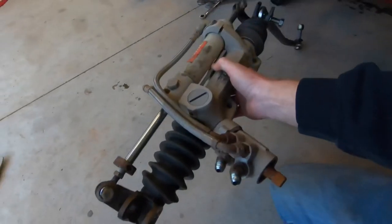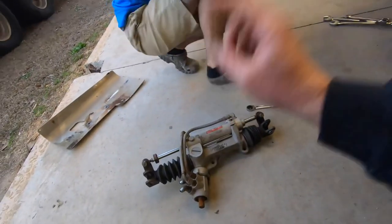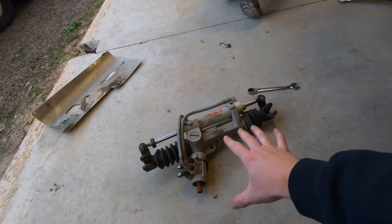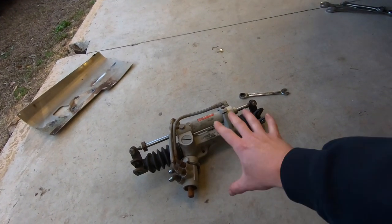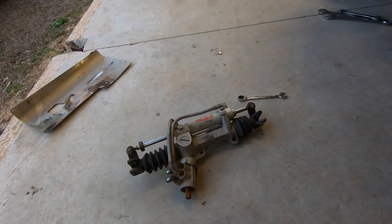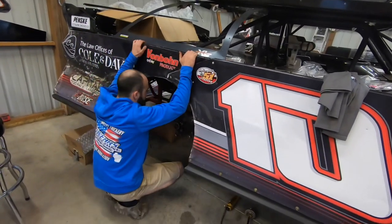Okay, there's the rack. It's going to Mr. Rick, Race Products. He's gonna go through it. It'll be good as new when we get it back. Good news is Mr. Rick is pretty much on the way for us at Capital, so we can drop that off. Got a few parts we're picking up. Might even pick this up on the way back through. Go right out, go to the trailer with it.